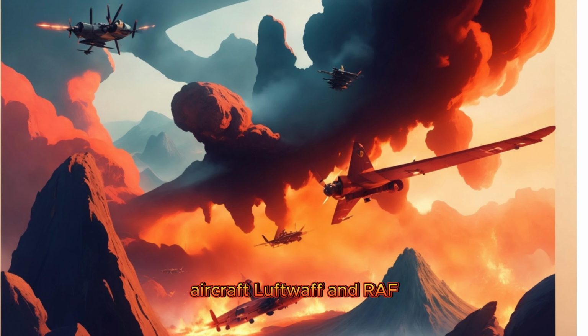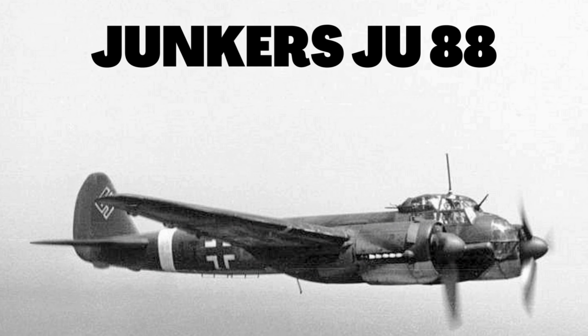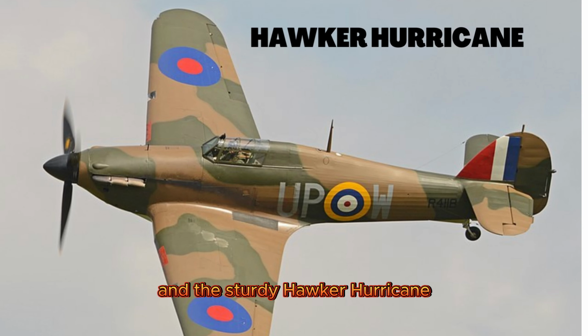Aircraft, Luftwaffe and RAF. The aircraft chosen for this aerial battle were representative of each side's strategy. The German Luftwaffe deployed bombers like the Heinkel He-111 and the Junkers Ju-88, supported by agile Messerschmitt Bf 109 fighters. The British RAF relied on the iconic Supermarine Spitfire and the sturdy Hawker Hurricane.